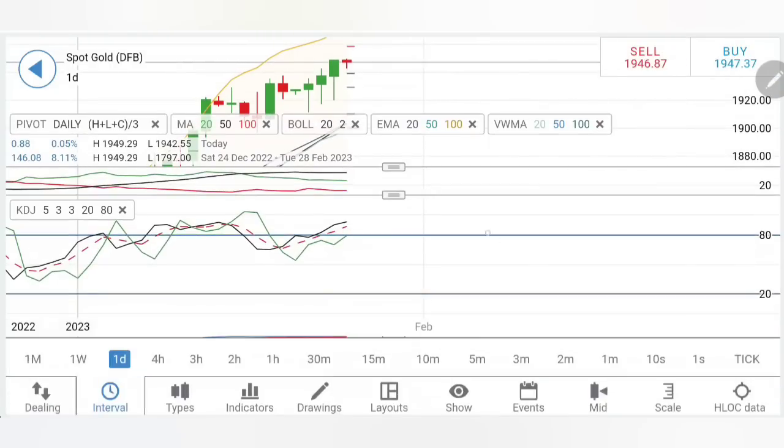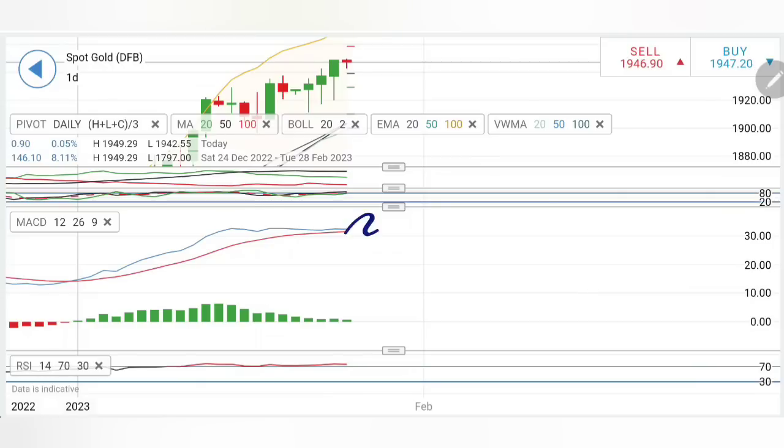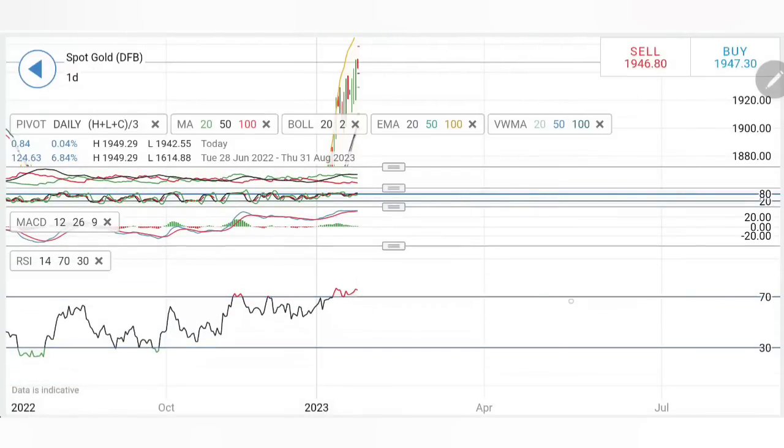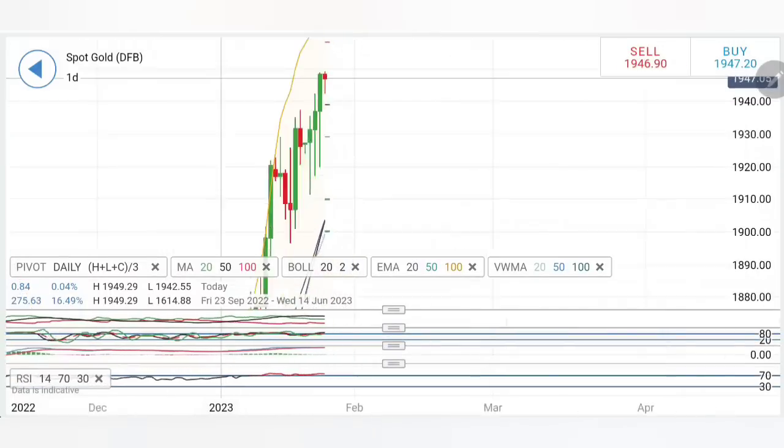Look at the directional movement, it is bullish, stochastic overbought. The MACD is trying to converge here on the daily charts. It is at highs, and yesterday it started to cross over, but failed to do so. RSI is overbought again. So the drop here can be extremely sharp.